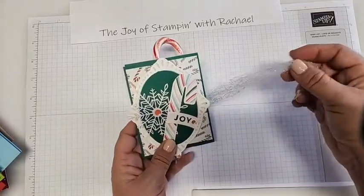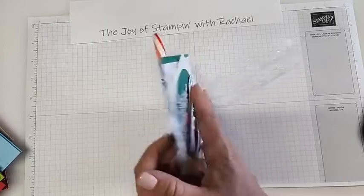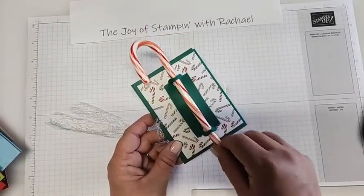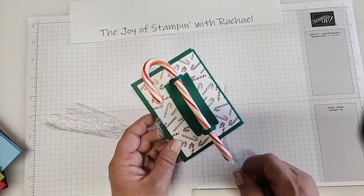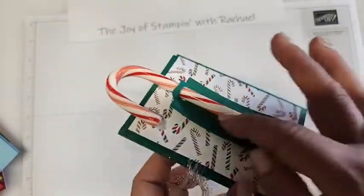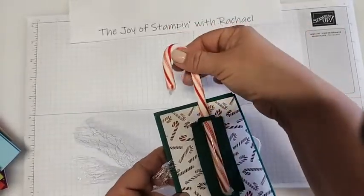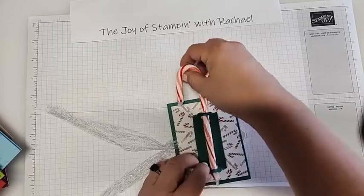So pretend this is tied up in a bow. I left it undone so it'd be easy to show you. Looks fairly simple. Let me flip it over real quick. She's created this cool little spot for a candy cane with the designer series paper with the candy canes. It is just perfect. How cool is that, right? Let me get it closer so you can see. She's pieced two pieces of a die cut together, and then it just slides right in and slides right out. And we have this awesome candy cane holder.